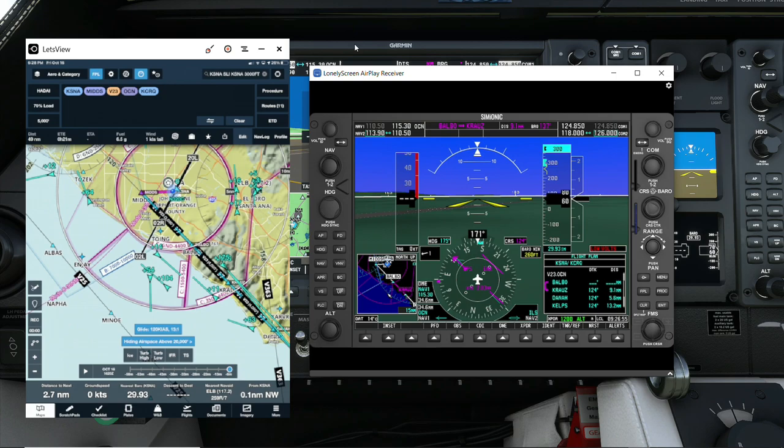We have a minimum bottom in from a previous approach. We want to delete that, so I'm going to go to timer and reference values and go down here and get rid of this. Okay. We'll program it for the approach in just a second.